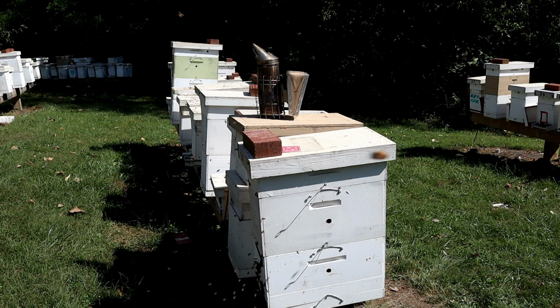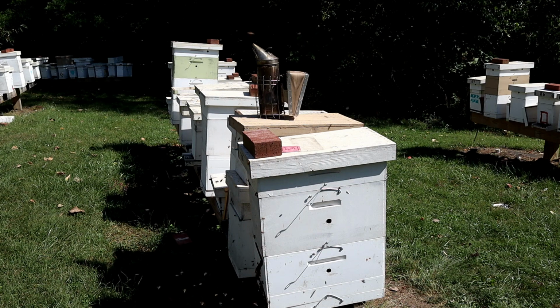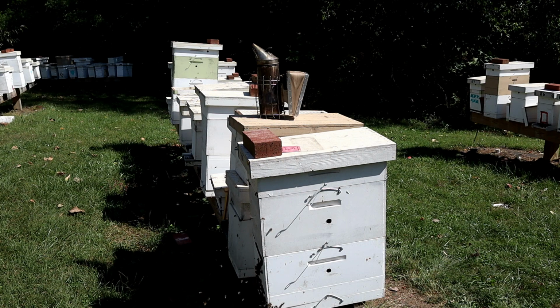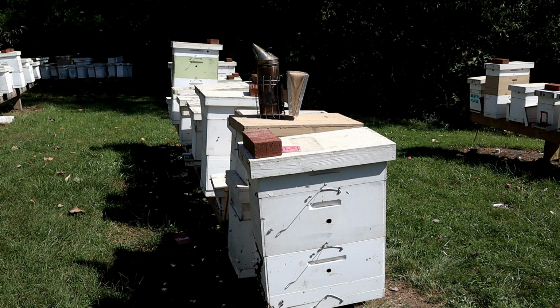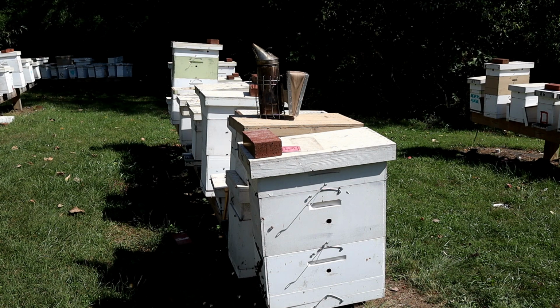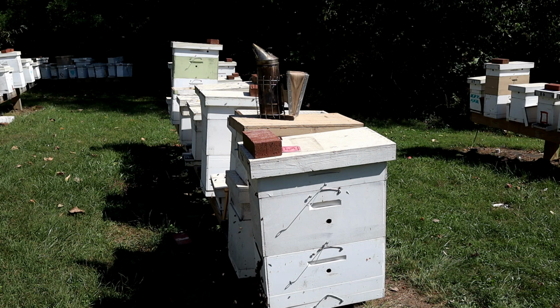Now I've got this box ready for winter. Shouldn't have to do anything more to it. She'll get a chance to lay, out of that 3, she'll probably get a chance to lay maybe a frame and a half of new brood in there, and they had 5 frames of partial brood. So they're set for winter bees.